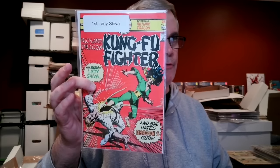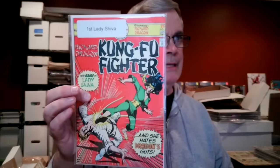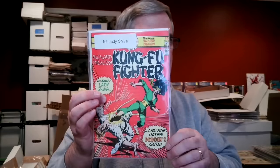Richard Dragon Kung Fu Fighter number 5. There's a little bit of a miswrap. You can't really see the number 5 too clearly there. It's kind of cut off. But this is the first appearance of Lady Shiva. I believe this is the first time I've had this book, and that completes the run for me. So I'm pretty sure I have the entire Richard Dragon run.